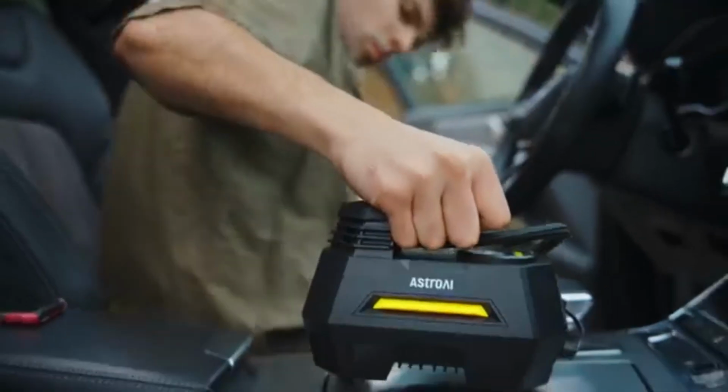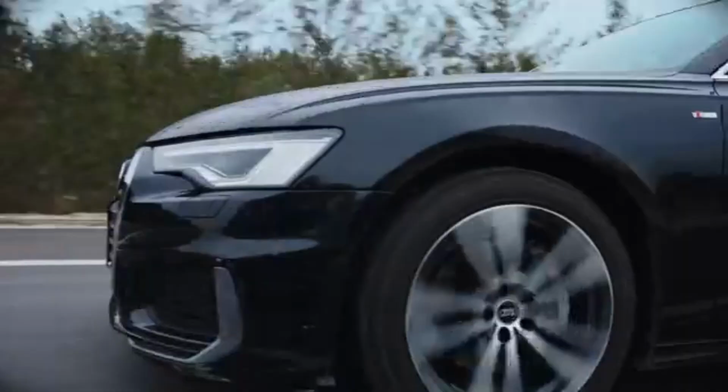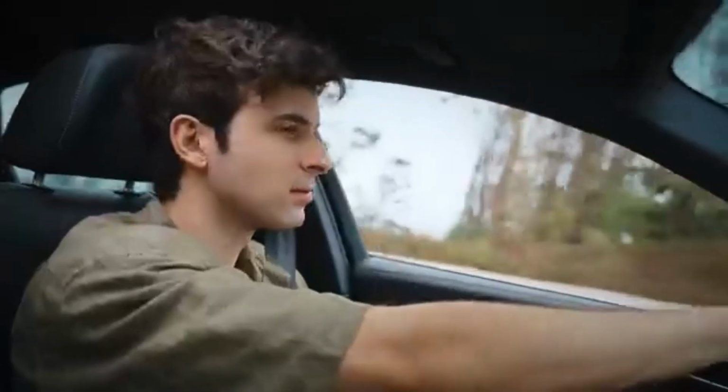It's smart power management, basically. Good for your devices. Makes sense. Okay, devices charged, cars clean. What about the car itself?